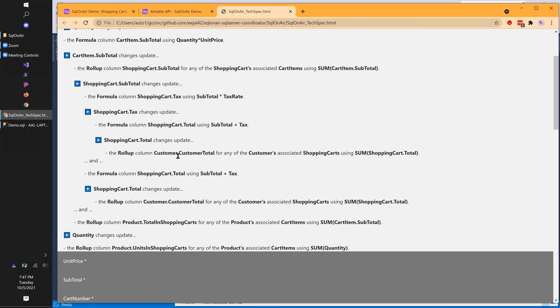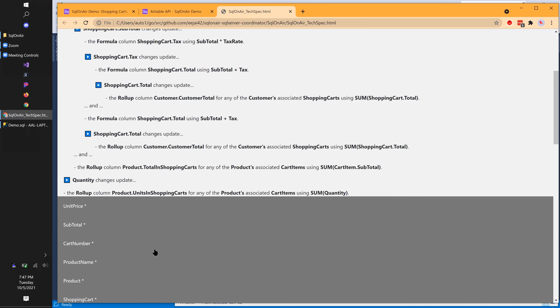Then the customer has a roll-up of all of their orders, all of their carts, and that then has to be rolled up and update the customer total. And the product has a total units in shopping carts. If you change the quantity of that product in somebody's cart, the total units in shopping carts for the product have to be updated. So these rules are what actually have to be done. And Airtable let us specify those rules by just right-clicking and adding a column that's a lookup, right-click, adding a column that's a lookup. One at a time, we just added those.